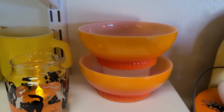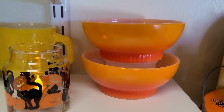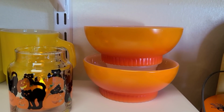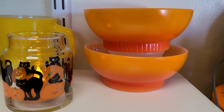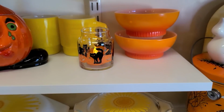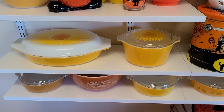These two bowls are Fire King Anchor Hocking, and they were at my brother's house. Aren't they fun? It would be really fun to have a couple more of them so you could stack them kind of kitty-wampus a little bit. They're so cute. Very festive. So they were from my brother.